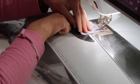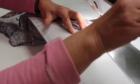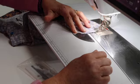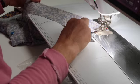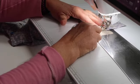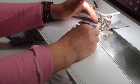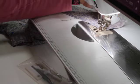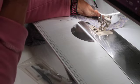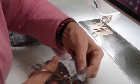Fold this back over and finish your seam, taking your stitch length back to where you wanted it. For me it's 3.5. I thought that was quite a good technique there, lowering the stitch. And don't you know, after all these years, I've never ever thought of doing that. Scissors off. Let's see if it works. Trim the end.